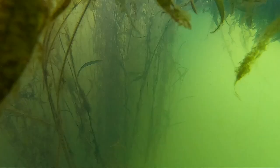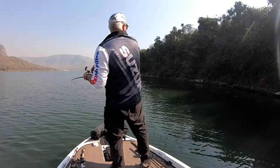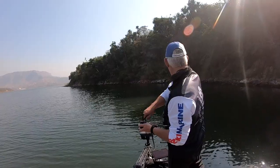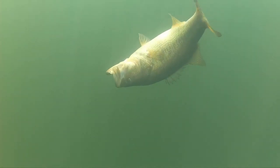Most of the morning we hardly had any wind, and the wind slowly started to pick up. We made our way to Durban Bay, and this is where I got the fish of the day. Again, a really good kicker on a chatterbait. Working it all day eventually paid off.